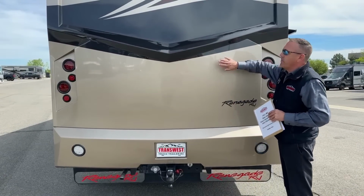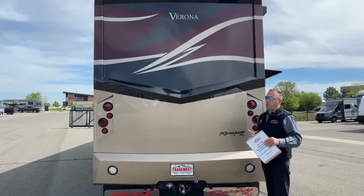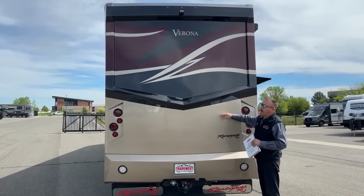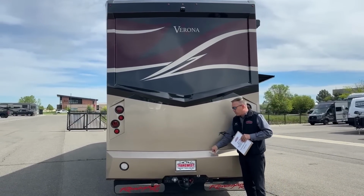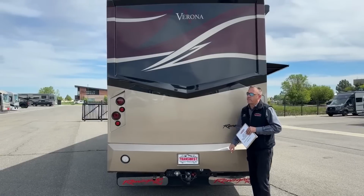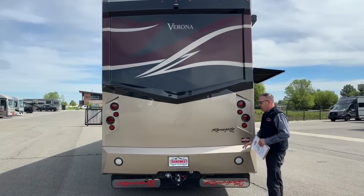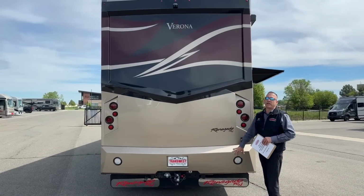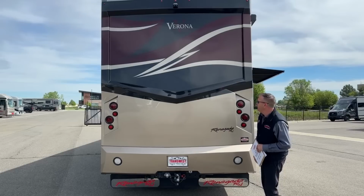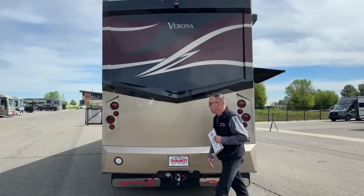But this is a fiberglass cap, real strong. It's gonna take any kind of road weather or rocks or anything like that might hit it. But what's nice about Renegade is they split this into 2 pieces. You see that 1-piece cap, and we like to see that too, but if you were to ever bump into this bumper, you could always just take this piece off and replace it. I think that's a really good idea. Everything is LED back here, so good visibility for the people behind you.